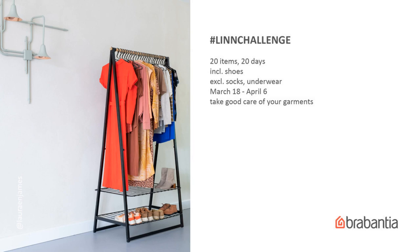It's even in our genes that we love collecting stuff. 8,000 years ago, you would have a way bigger chance to survive if you were good at collecting fruit and other food. But to be honest, nowadays we are past that point. Our wardrobe doesn't really serve us anymore. It's more of a burden if it's that full, with over 150 pieces of clothing, which we feel guilty about. So we don't really need that much anymore to survive, but there's something inside of us that loves to have enough. And it's really interesting to experience how it feels to do more with less. And that's what you can do with the Linn Challenge initiated by Brabantia.